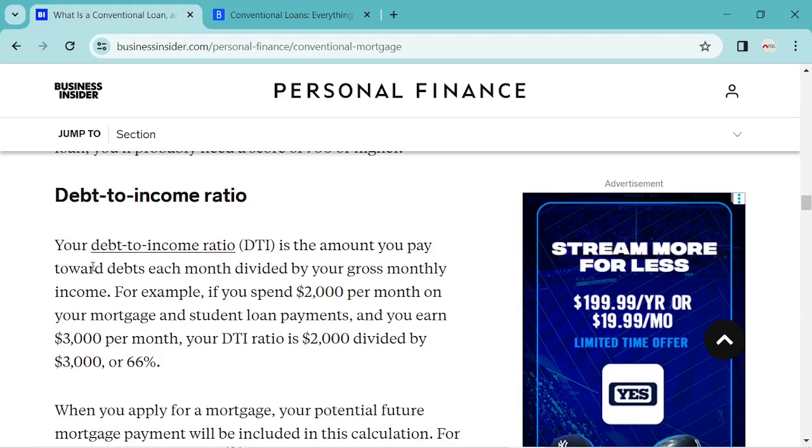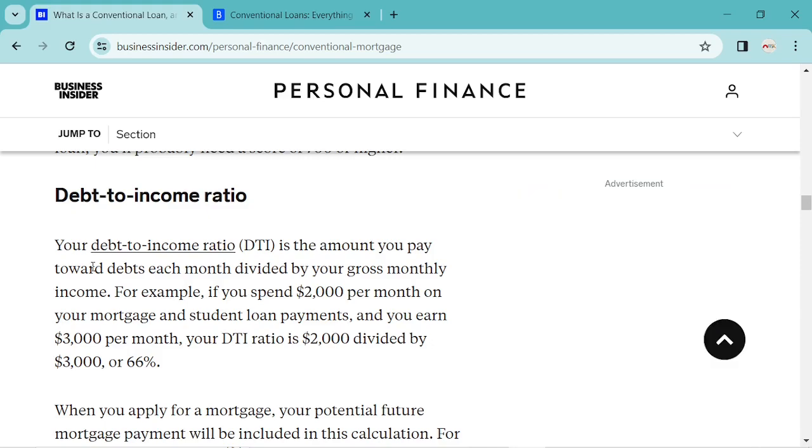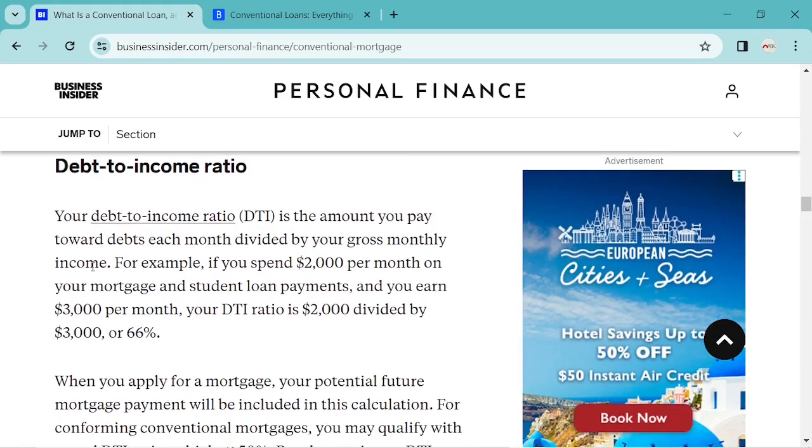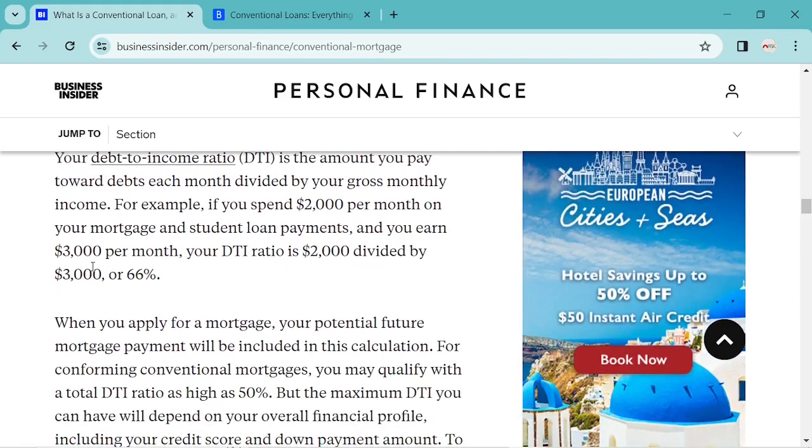It's like the debts you have. Let's say you're paying $1,500, to make the math easier, $1,500, but you earn 3,000 per month. DTI is gonna be that divided by your earnings. So in that case, it will be 50%, but in this case, 2,000 over 3,000 is around 66%. That's the DTI ratio that the underwriters use to determine if you're going to be qualifying or approved for this type of loan.